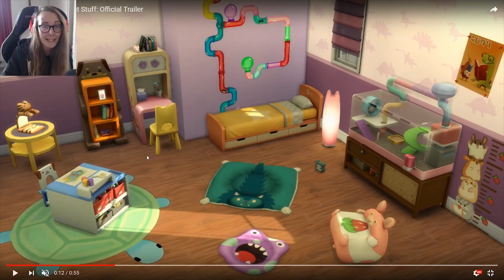This pack wraps in nicely with kid stuff and toddler stuff, I'm not gonna lie. It looks very at home in The Sims 4, and it does look like we get some pretty adorable items, I have to say. I'm gonna be honest, it does look like we get a lot of cute new items. I've talked about this side of the room.